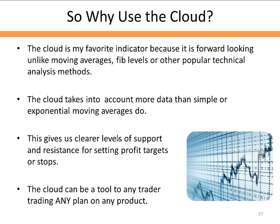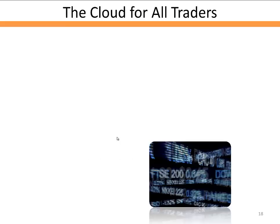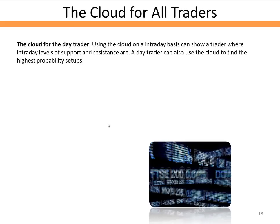From 2007 to 2008, I was using unusual option activity 100%. I created unusual option activity. The cloud is for all traders. The cloud is great for a day trader. Write these stocks down if you want: the best 4 stocks to trade using the Ichimoku cloud.